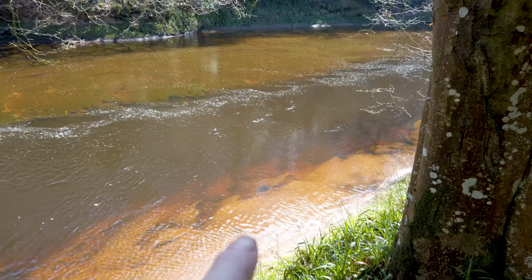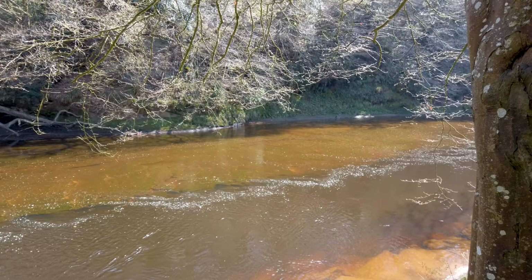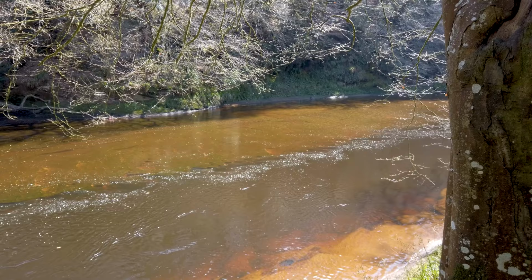Looks like the water drops off pretty quickly, doesn't it, into the gorge? And then you've got a shelf of relatively shallow water further up. This is gorgeous.